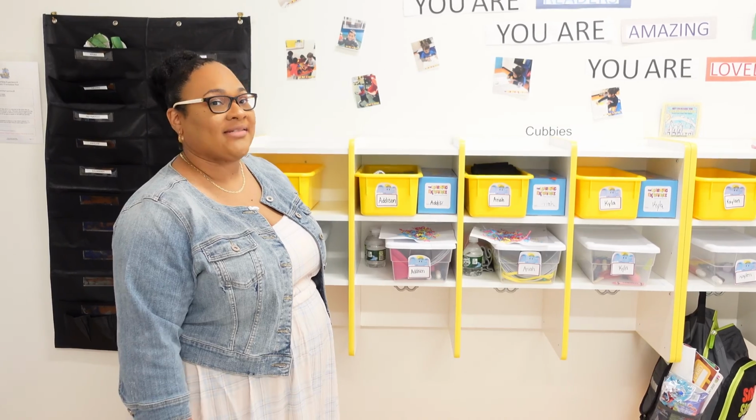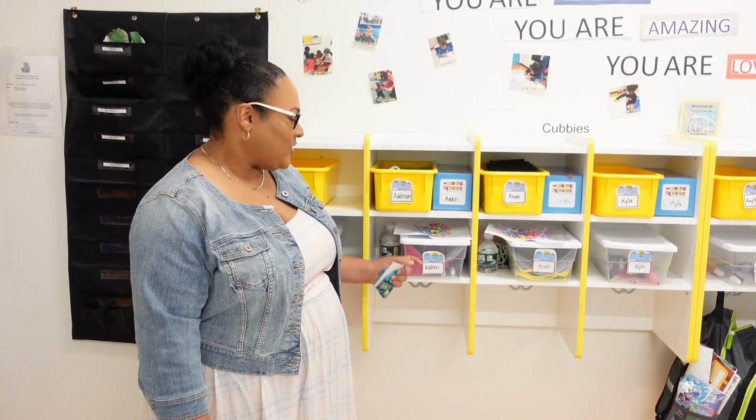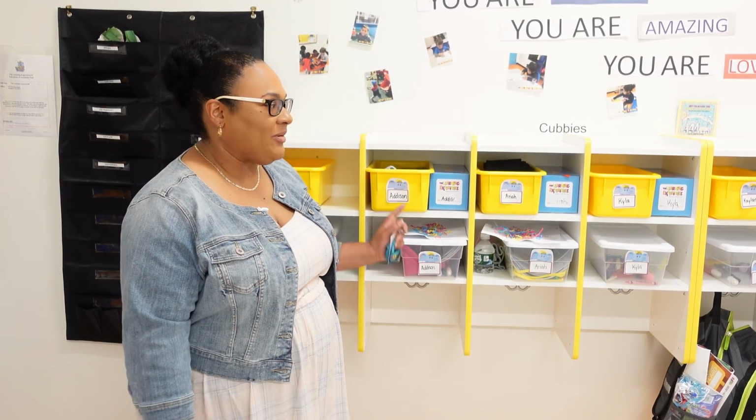So each child has their own cubby where they're able to keep their personal belongings. When you enter into this classroom, if you were to enroll with us, your child would already be set up with their special cubby so that they're able to keep their contents in here, so their extra clothes, as well as we have their own personal art containers for them to be able to use art supplies without having to share them. So you'll be able to see that here in this classroom.